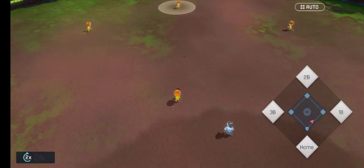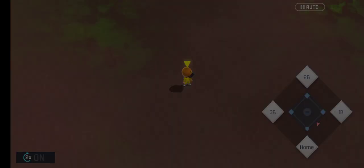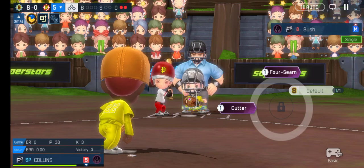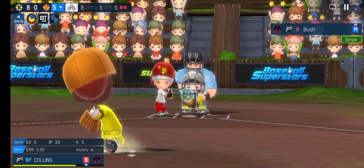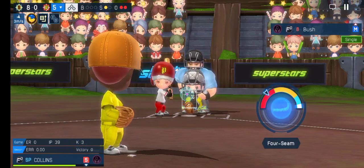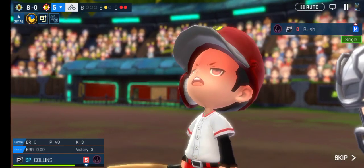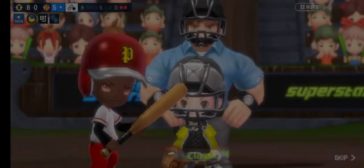Back in play. That's a towering fly ball. The top fly is caught for the out. Two outs. Here comes the pitch. A clean pitch. That was a fastball and a strikeout. Oh, balls like these are dangerous. The batter is hit by a pitch and heads to first base.